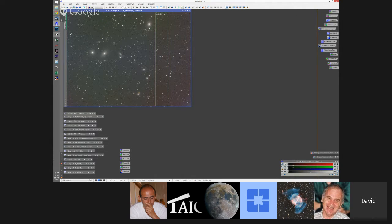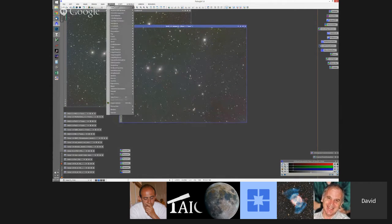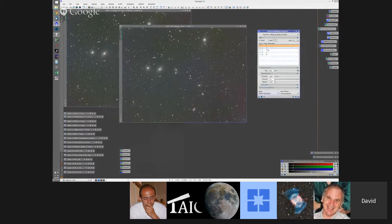And DBE and ABE don't do a great job of removing those. You really need something that has a finer structure to it. And that's where I start using the synthetic flats. Let me get rid of this guy. And doing that's pretty straightforward. I just make a copy of the image, and I bring up a multiscale median transform. And I typically set this to 5 or 6 layers, and I just disable all of the lower layers.